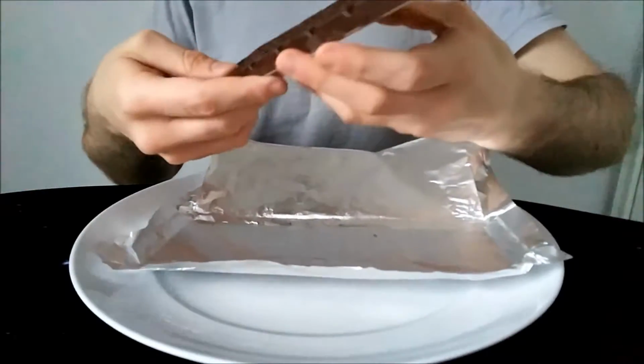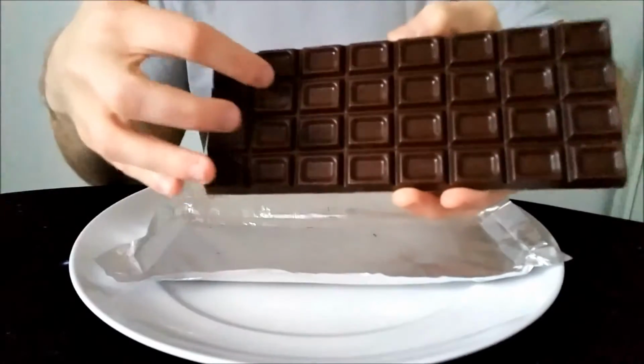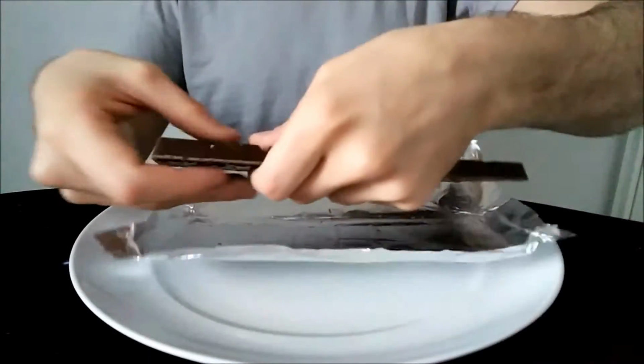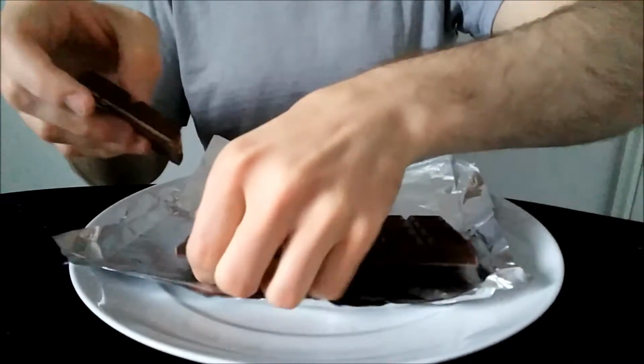So as I say, half the bar was, what was it, 500 calories. 250 is 8 squares basically. So 8 squares is 250 calories, maybe a bit more. Wow. Well, I'm gonna like this bar, I can tell you that already.